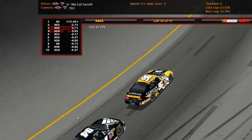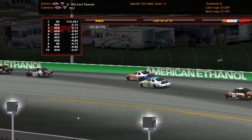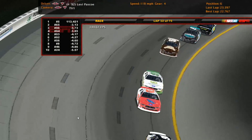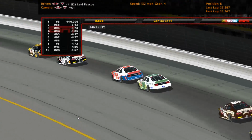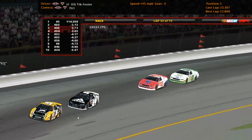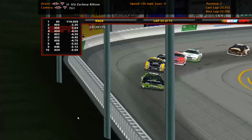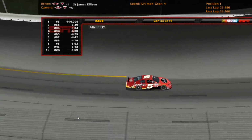on the racetrack. And Levi Pasco, he's been doing a really good job for this single Z team, bringing in some veteran experience. He had a chance to win at South Boston last week. And right now, he's running P6. And he's about to pass Tib Foster if he can get under him. But he's been trying for a few laps. I don't think he can. England is slipping back, but so far, this race has been completely dominated by James Ellison, man.